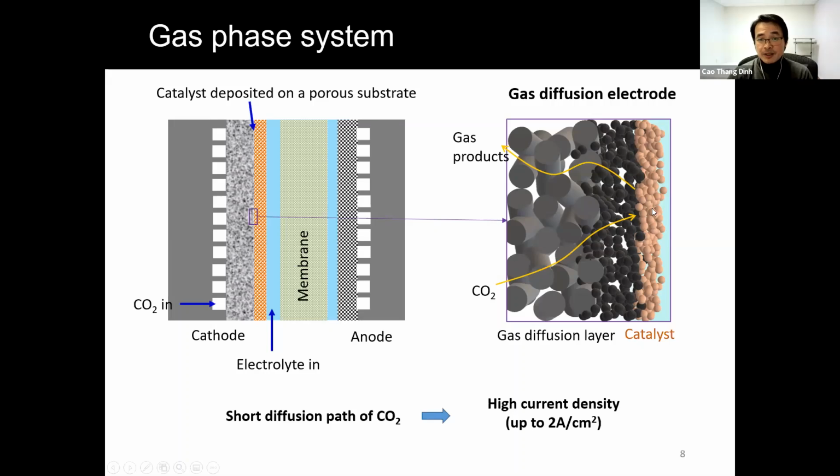If we zoom in here, in the gas diffusion layer there are two main components: the gas diffusion layer, which is hydrophobic and porous, and the catalyst layer, where the reaction occurs on the surface of the catalyst. One of the main tasks for us is how we design that gas diffusion layer so that we can bring CO2, water, and electrons to the surface of the catalyst at the same time. It sounds simple, but it's not straightforward, because water is liquid phase, CO2 is gas phase, and electrons normally go through a solid conductive substrate. So somehow we need to bring them together. That is one of the main focuses that I have been working on in the last few years.